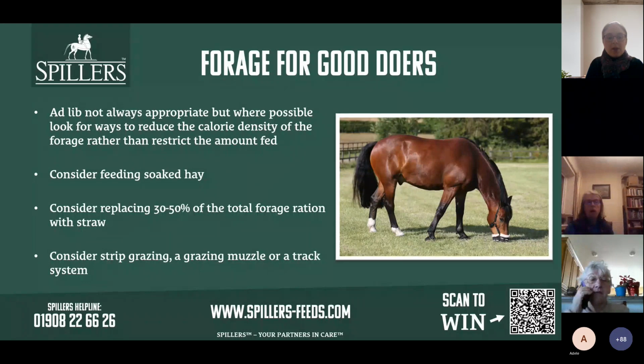You can also consider restricting grass intake, perhaps by strip grazing, using a grazing muzzle, or implementing a track system. Every horse or pony is, of course, an individual, so the total amount of forage restriction that will be required and the best method of restricting forage will vary between individual horses and depending on your circumstances and their circumstances.